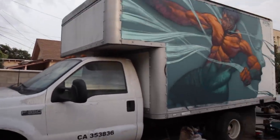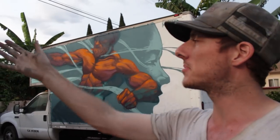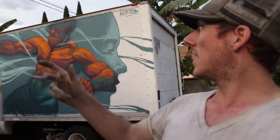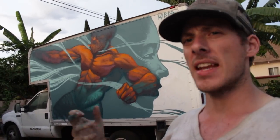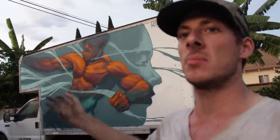Pretty stoked how this came out. It's kind of like this strong, powerful man still wrapped up in this web and hair. And is it water? Is it hair? Is it wind? What is it? And you got this woman figure kind of entangling him. You know, who really holds the power?